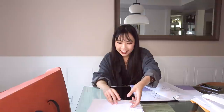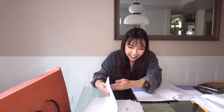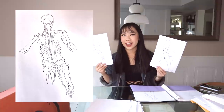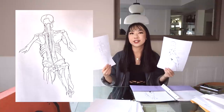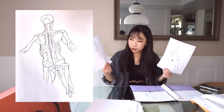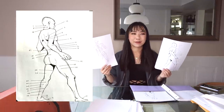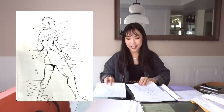Oh my gosh, did I think that this was class material? I thought that these were materials we got from class to learn from because they looked so structural and almost like they were printed on paper, but these are actually my own drawings. But unfortunately, I'm still gonna throw them out because I don't really have a use for them and I have not looked at them in years.